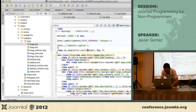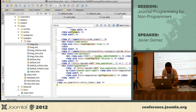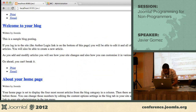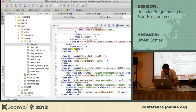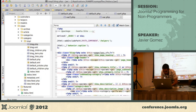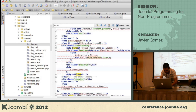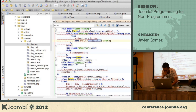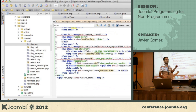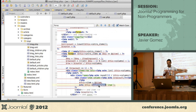This is at the bottom. Well, now it's showing, oh, the array is empty. Let's see what's the content. Okay, load template item. So yeah, I prepared that presentation in Joomla 2.5 and there are some changes here. Okay, let me go to one thing. This is saying load template called item.